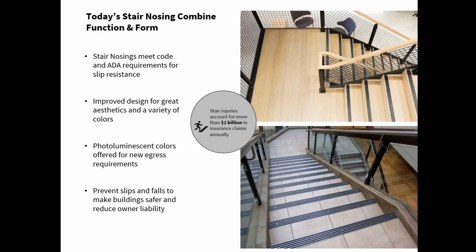So what are ways we want to do that? Stair nosings need to meet the ADA requirements for slip resistance. Incorporated in that, the biggest is going to be making sure that they're barrier free so that we don't cause tripping hazards. We also want to make sure the aesthetics work. We can use different color combinations now to match our designs. We can use not just one color, we can use multiple colors in some instances. We can also incorporate photoluminescence in the event of a power outage, so that the stairwell remains lit for the pedestrians in the event of emergencies. And finally, again, it all pulls back to we want to prevent slips and falls and make buildings safer.